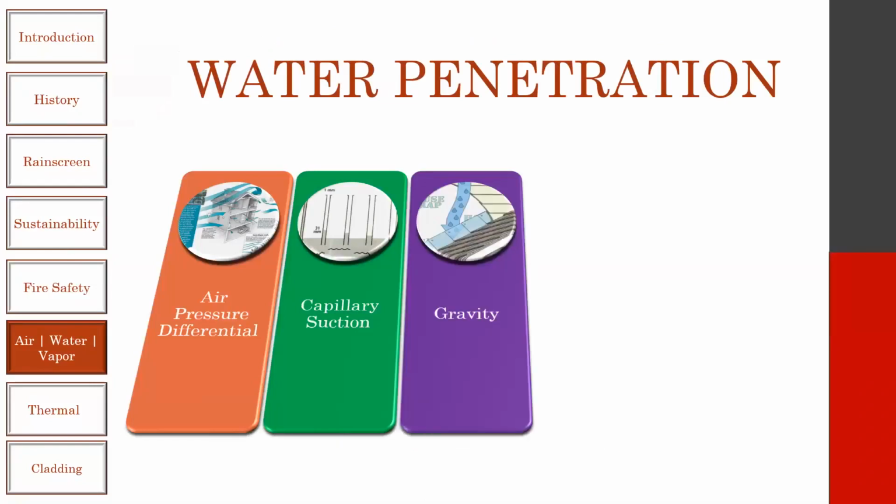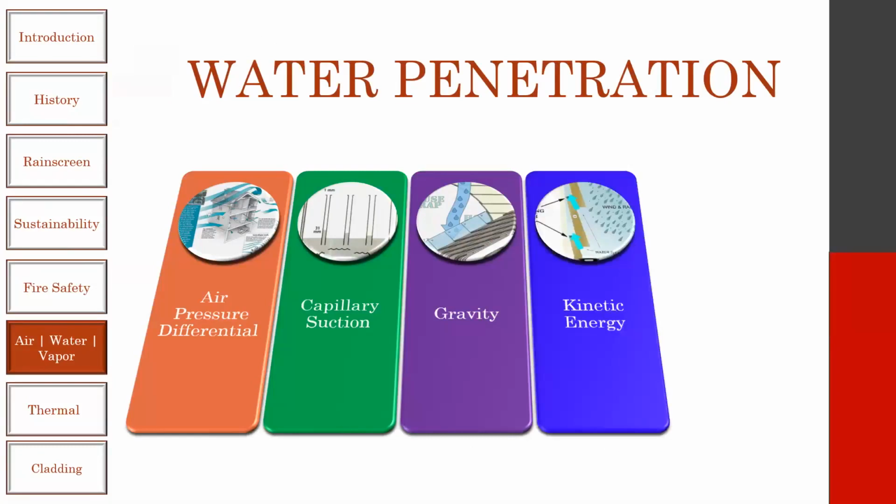We need to think about gravity, okay? Water flows downhill, so that's why we shingle, shiplap, do all that kind of stuff. We need to think about kinetic energy. You know how many directions a water molecule goes when it hits the surface? It's infinite. It's not even able to be calculated because it goes in every conceivable direction. So when the water molecule hits here and the hole's up there, it could potentially go through that hole up there. So that's kinetic energy, the way that water travels.